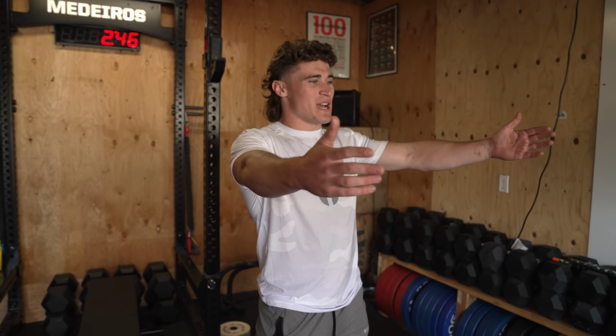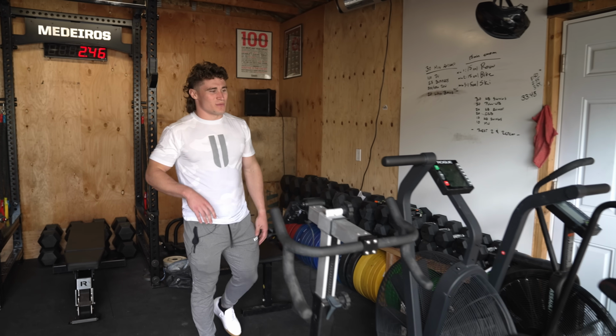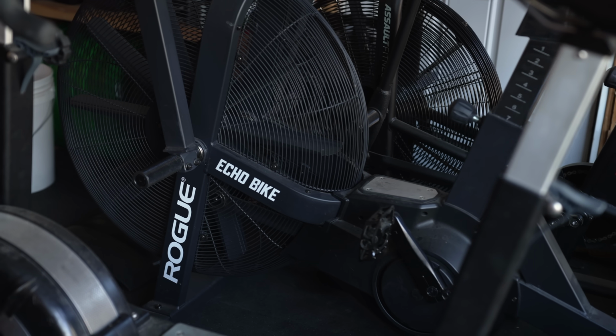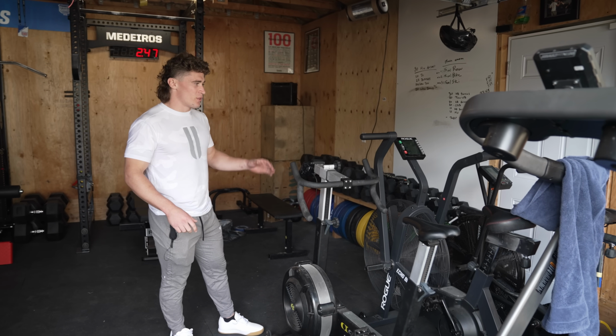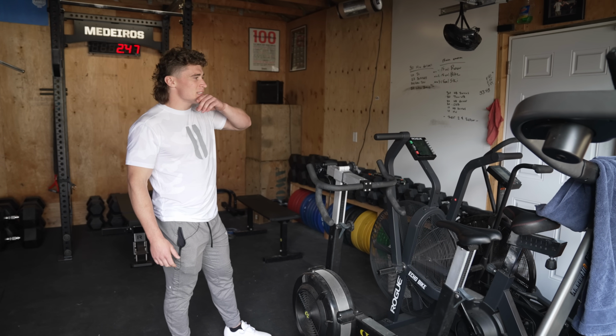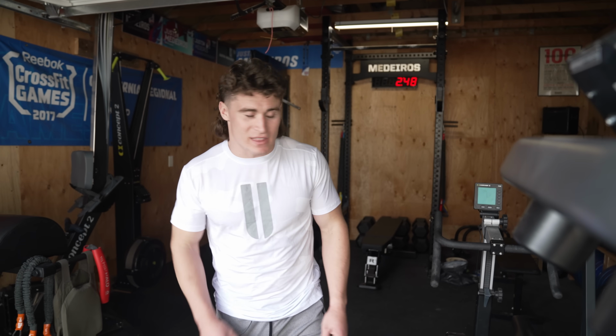Of course, you gotta have all the machines. This is the machine station. We got everything. I wanted to make sure that we had the Assault Bike and the Echo Bike. They both show up in competition. I think they're both really different machines. And that's kind of the same reason why I got the Assault Runner too, especially out here in Boise. It snows and we get ice outside. I don't want to be running on the sidewalks and slipping or anything like that.